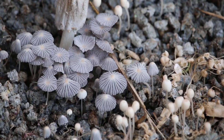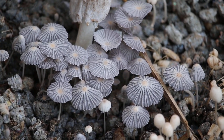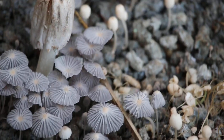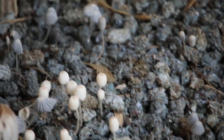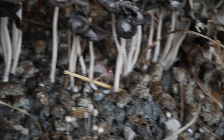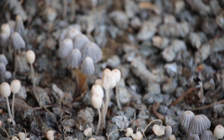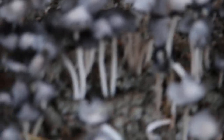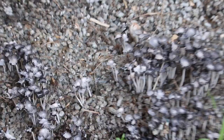The umbrella ones are really in two colours. These are the grey ones. Occasionally I do see snow white ones as well, but I can't see them now. So they are mainly greys. And 99% are shaggy mane mushrooms.